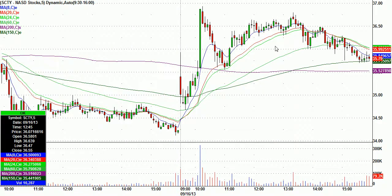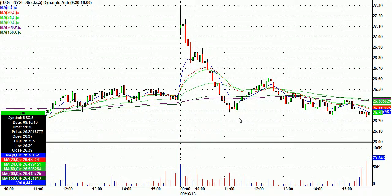We also had a BTER called USG. He's like the room's best bottom feeder. He called it at 26.38, I believe, and it went up to 26.60. It wasn't huge, but it was green from close to the moment he called it.